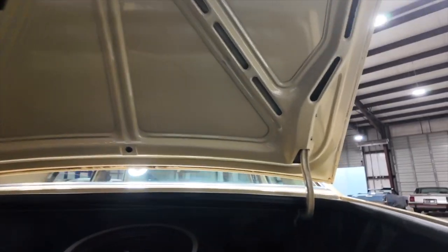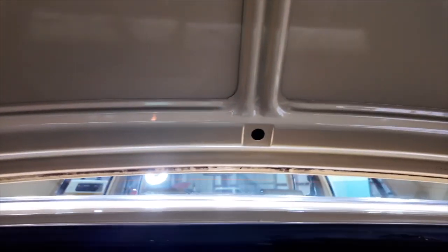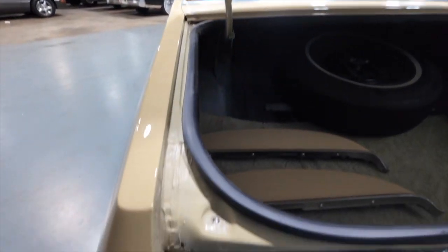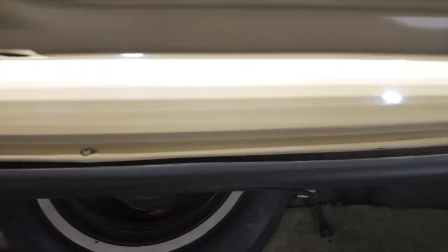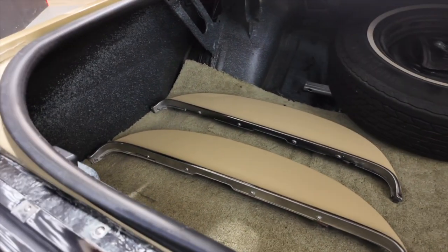Deck lid. As y'all can see, she's nice and solid. Trunk nice and clean. Fender skirts.